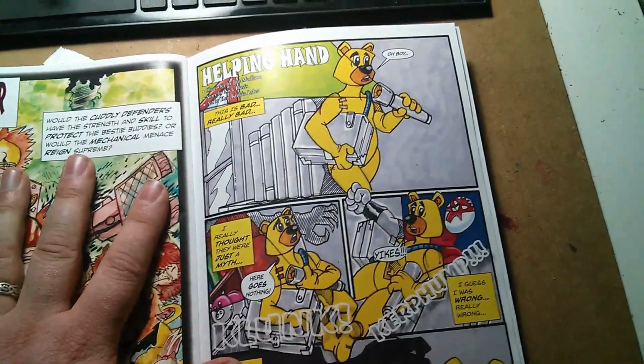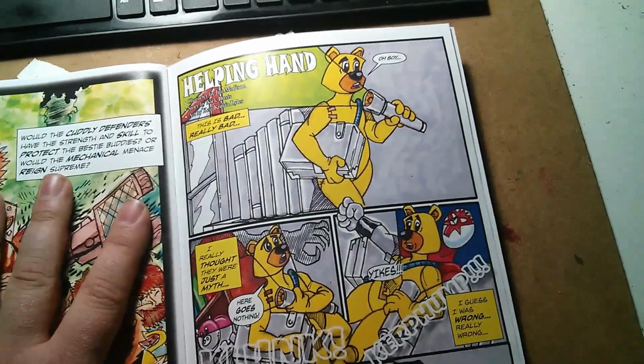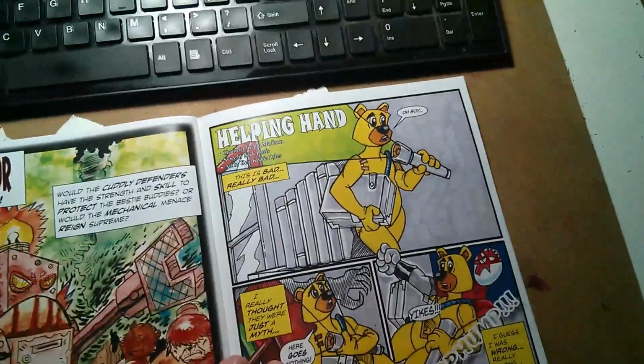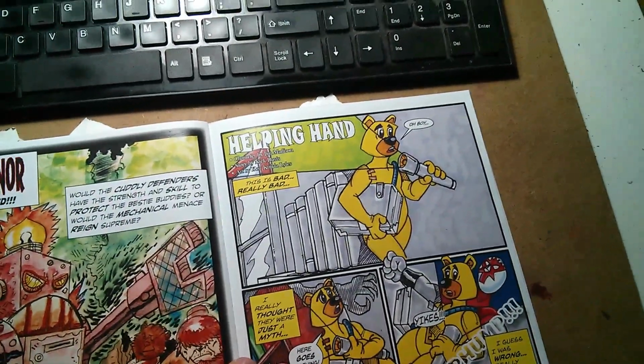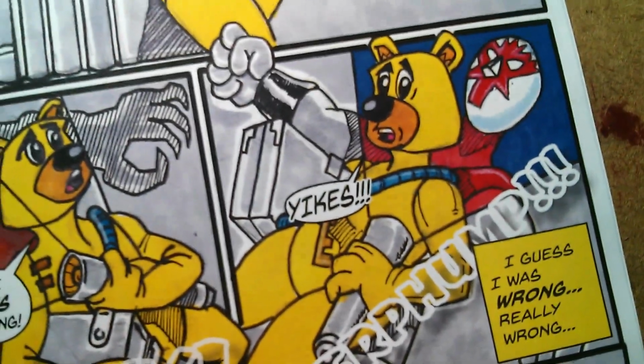Basically we're following the story of Artie as he's trying to protect his children's box of treasure from an unseen assailant. I'm trying not to show too much of the bottom of the page. I'll give away the story there, but that is Supertramp you see there, who is saving Artie from a long fall.